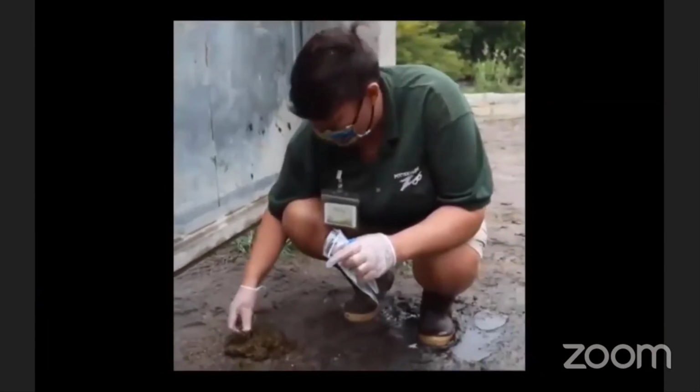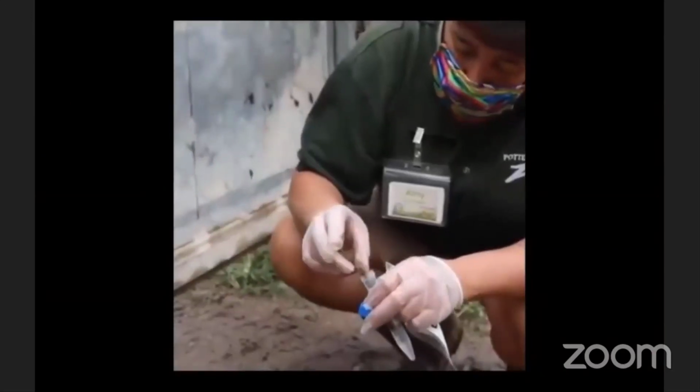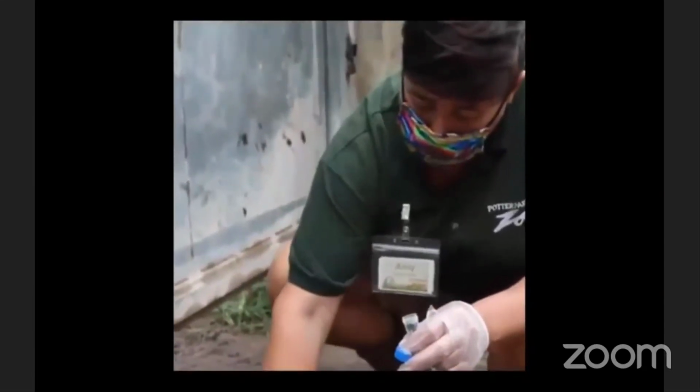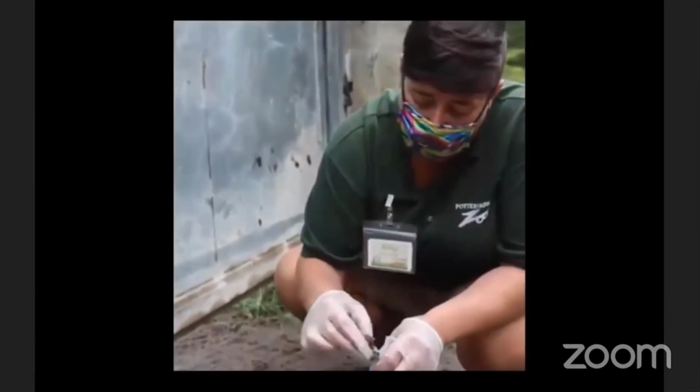Another way that we help promote conservation efforts here at the zoo is by participating in research projects that let us learn more about how to help species both in zoos and in the wild. The rhinos at Potter Park Zoo are currently participating in multiple research projects looking at reproductive and digestive health.